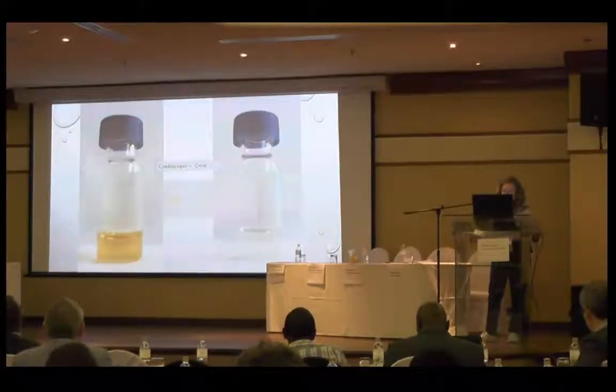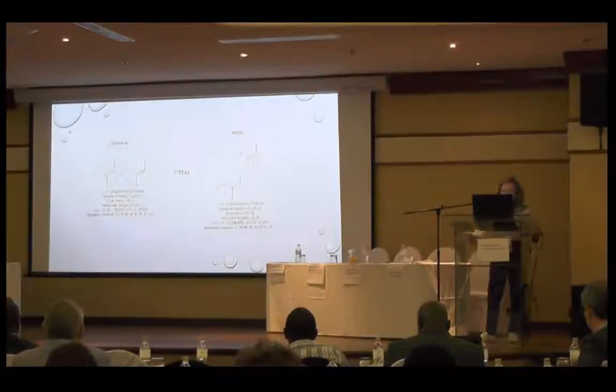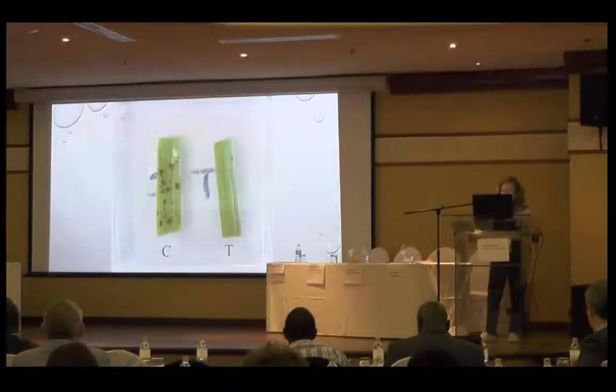The main compound of lemongrass is citral. Citral was found in 79.7% of the oil, and it included geranial, the monoterpenic aldehyde, and the cis-isomer neral, so it's a mixture of both. This compound is clearly a repellent, as was shown in the biocides.